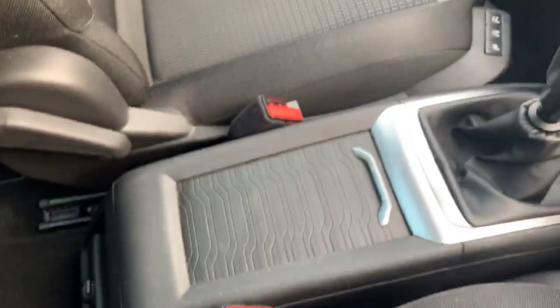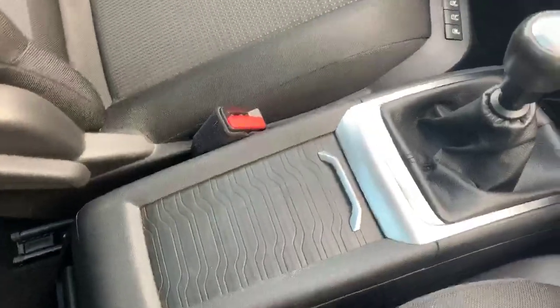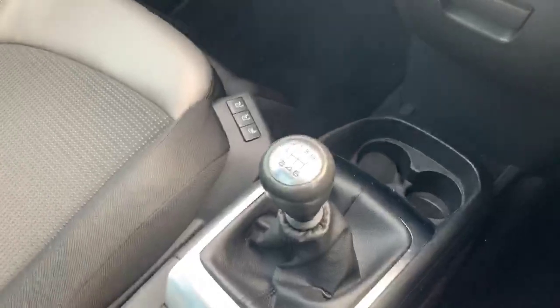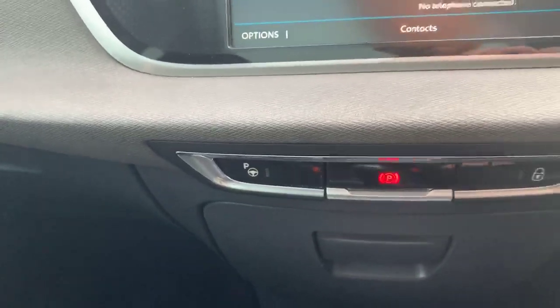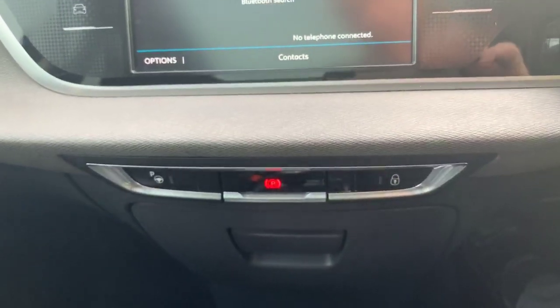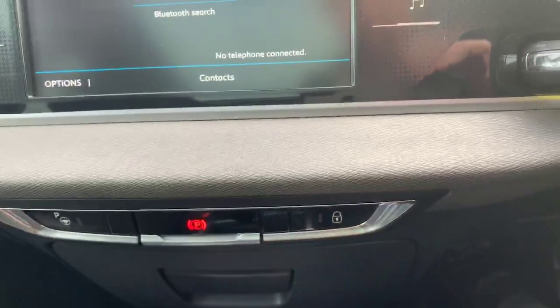You've got extra storage in the middle, and it's also a 6-speed gearbox. The passenger seat has a reclining feature as well as full massage, and so does the driver's seat, and it's got park assist as well. This model also has an electronic handbrake and an auto lock feature as well.